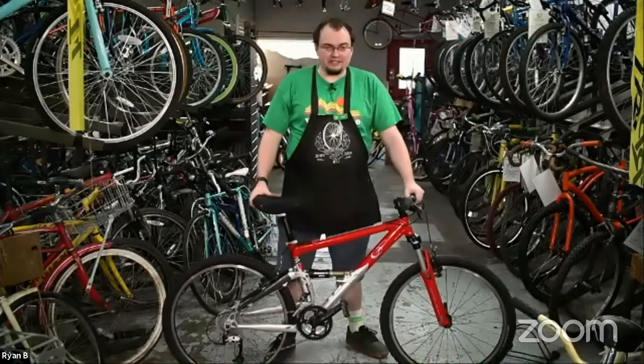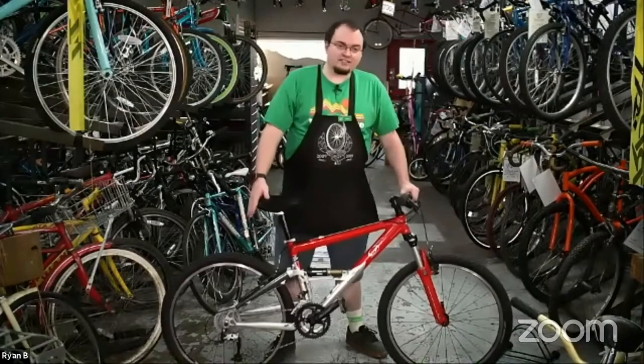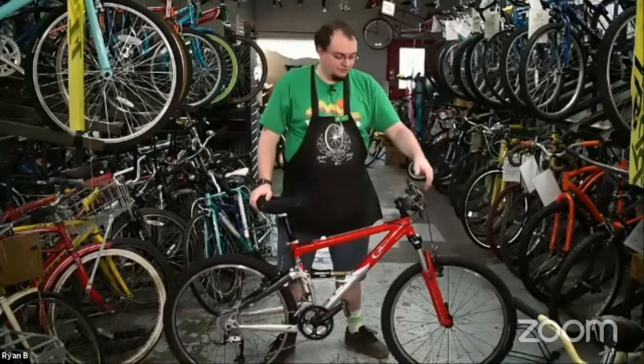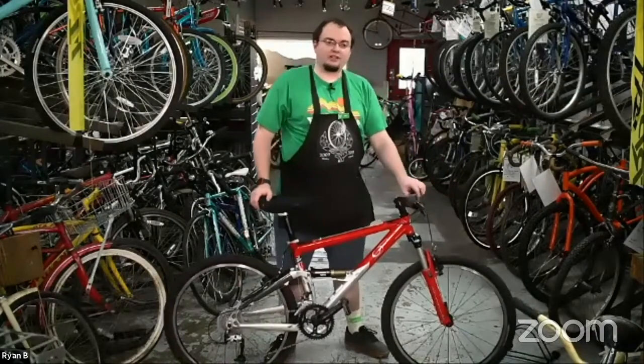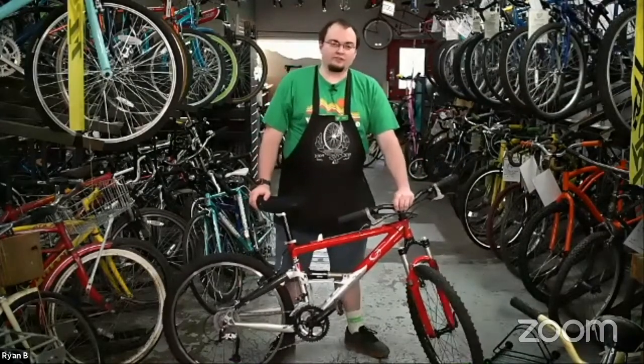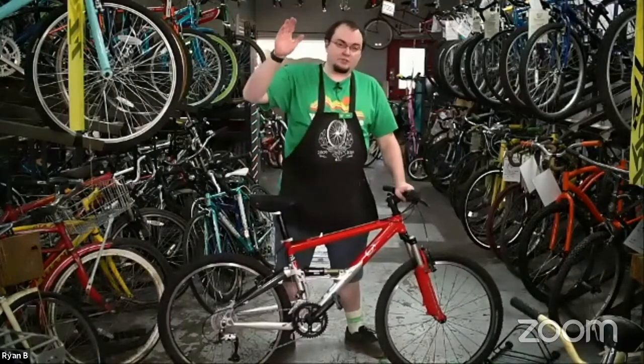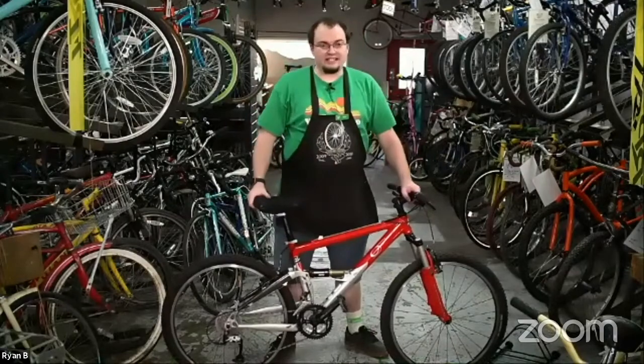So that's what a mountain bike does. It has a frame with shocks on it where you're sitting kind of slanted. You have grippy tires, you have long, wide handlebars for more control, and you have gears that help you go up hills as well as gears that help you go fast downhill.